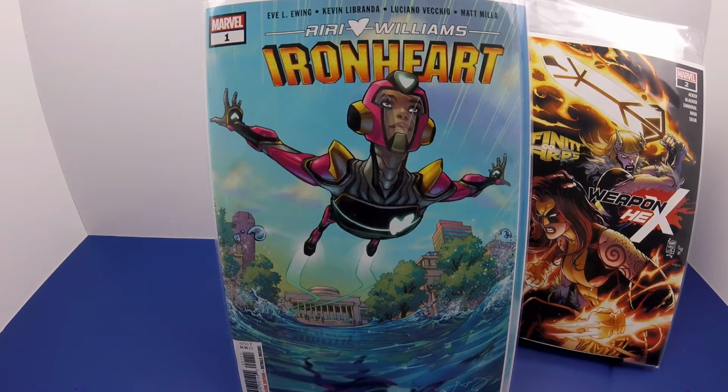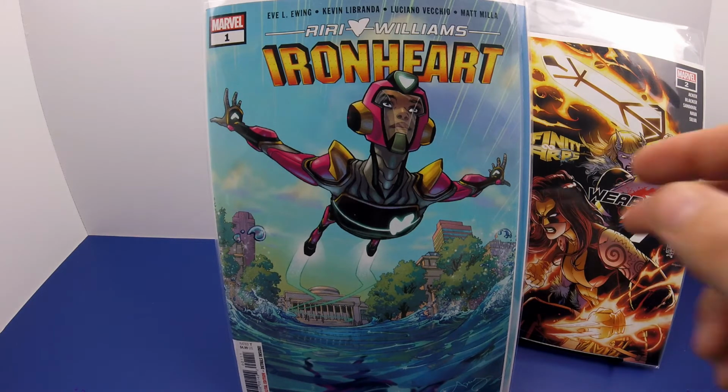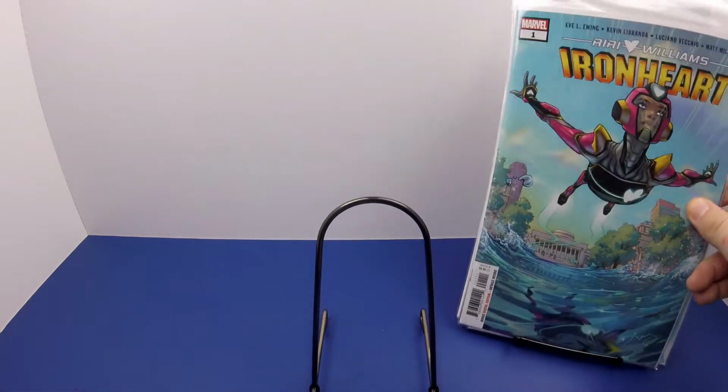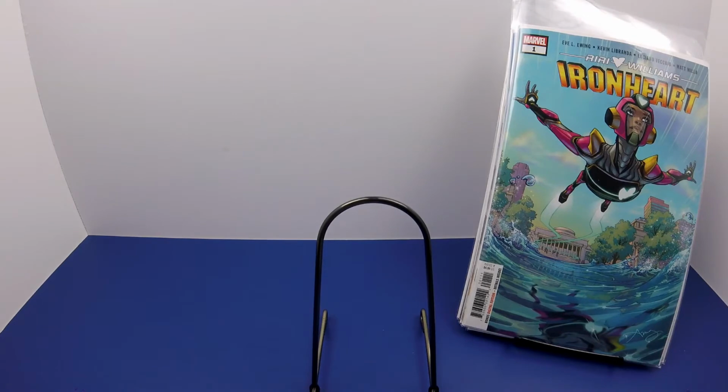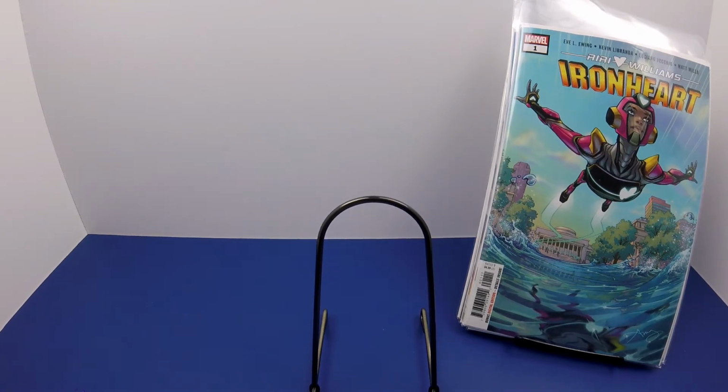Probably will never read this one. I just picked it up because it's a number 1. The character's got a lot of buzz. It's kind of like if you work someplace with 19 other people and they all bought a lottery ticket. You kind of got to buy one too, right? Because you don't want to be the only one left. So I bought that.